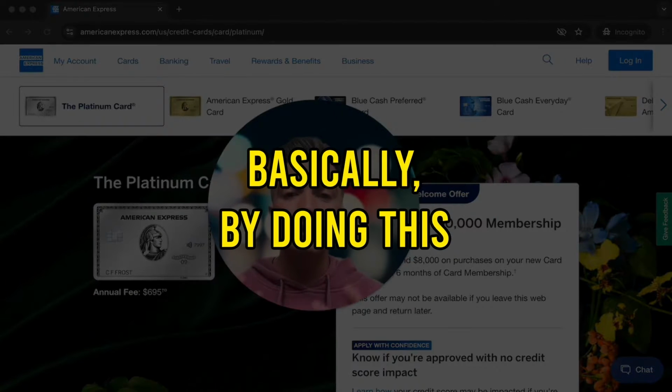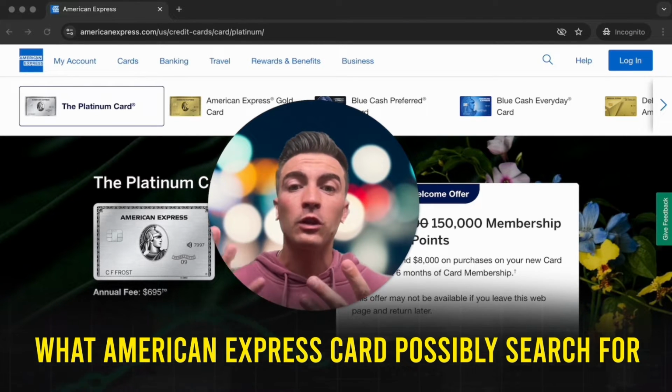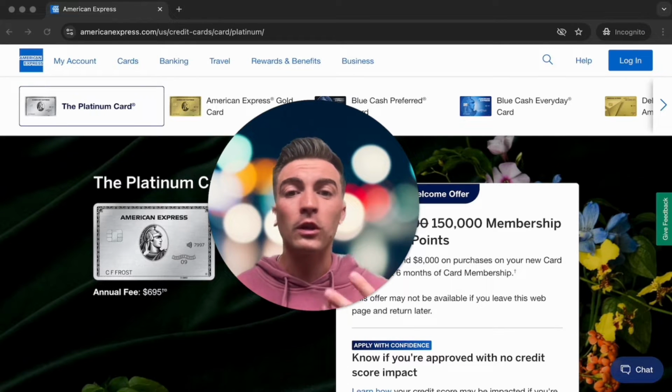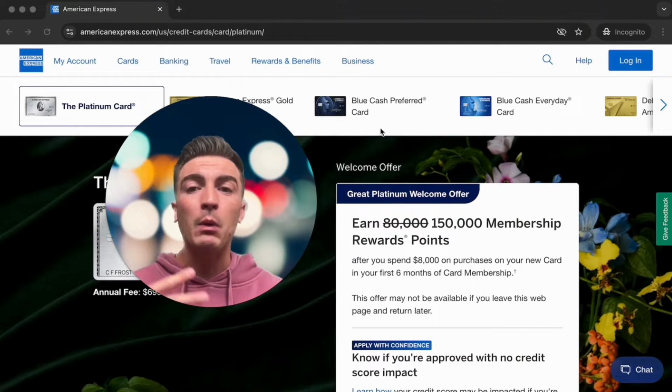So basically, by doing this, we're preventing sharing our information with American Express before we actually go on the website. They're not going to know who we are, where we live, or what American Express cards we've possibly searched for or have gotten in the past, which is going to work to our advantage because they're going to show us the highest amount of points available because they want to earn our business.